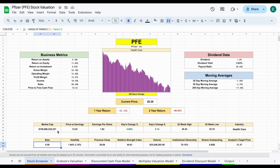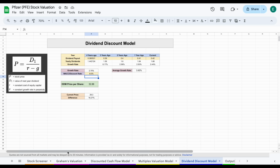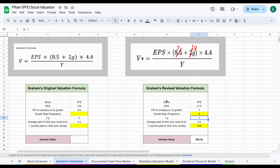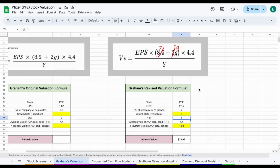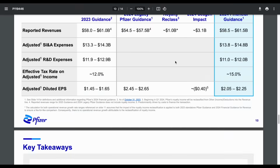Now, the 2 main valuations that I really want to focus on in this scenario are the discounted cash flow and the dividend discount model. But let's go ahead and glance at Graham's valuation as well. If we zoom in here a little bit, this is basically a way to value a company based on the earnings growth projection. And if we jump back over to our investor presentation and scroll down a couple of slides, there's something I want to point out.